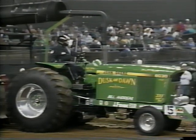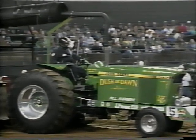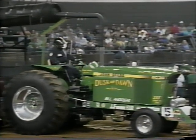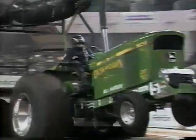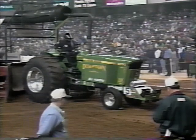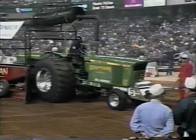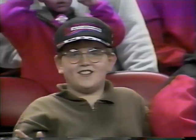We just about have the track ready to go now, down here at the business end of the run, and our next pull-off contestant is ready to pull. We got a lot of oil coming out of Monty McCoy's tractor over here, the Dust Till Dawn machine. He may have let an oil line go or something on the side. Hopefully everything is okay, but man, there's a lot of oil.